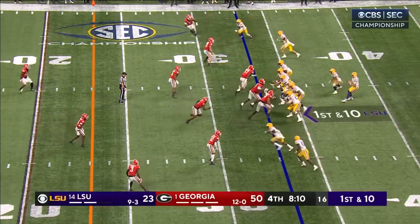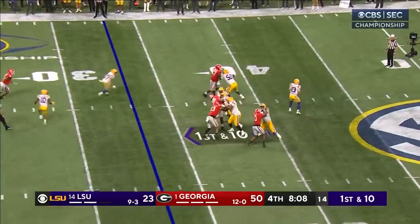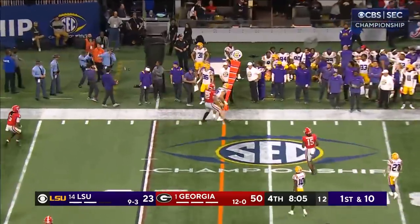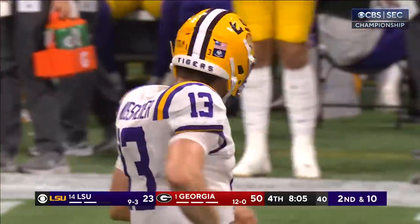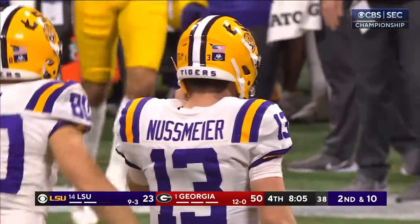The Tigers have it at the Georgia 33. Plenty of time for Nussmeier here. It goes high again, intended for Taylor. With 8 minutes remaining.